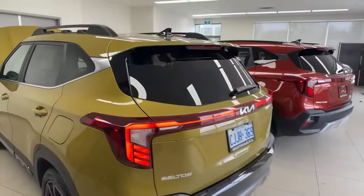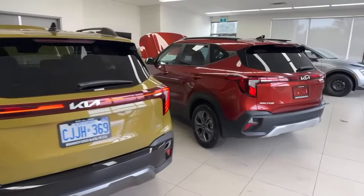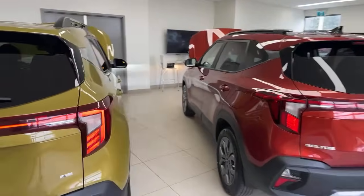Let's go around the back again. Let me know what you guys think of these colors. They're certainly the funkier of the options, but nonetheless.